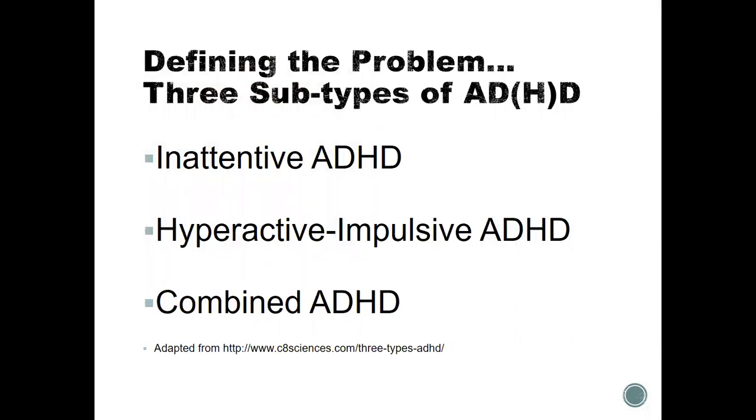So first, let's talk about what we mean by ADHD. There's considered to be 3 types of attention deficit disorder. There's the inattentive type of ADHD, the hyperactive impulsive type of ADHD, and then a combined form, which basically means it has features of both types.